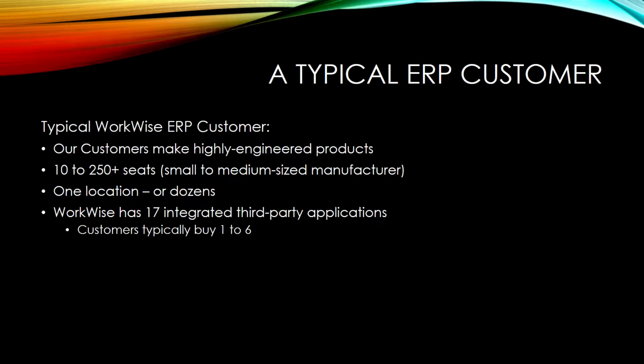We also sell 17 different integrated third-party applications. We can't do it all. It's a very complex package to begin with, but we'll sell quality assurance packages on top of it. We'll sell a number of different types of packages to complement what we have. And they typically interface through the back end through SQL.